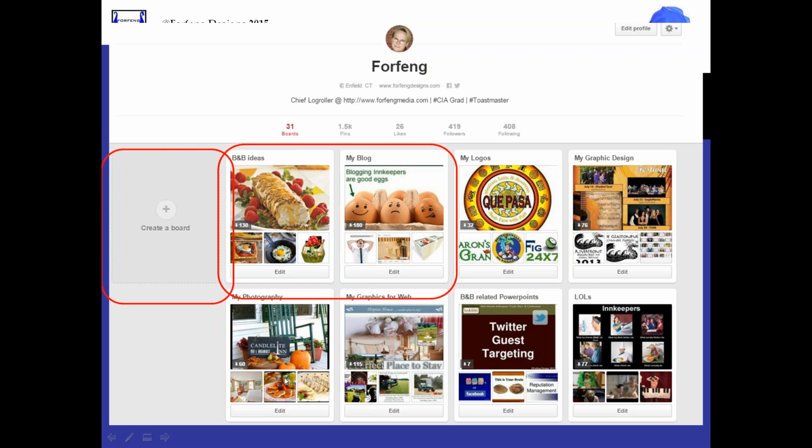Now, if I want to optimize this, and this is one of the most important things if you're really going to invest a bit of time in using Pinterest from a marketing perspective, make sure these top level boards are the ones that you're primarily going to want to be driving traffic to. Because as you add more boards, those top boards are going to get pushed down. In order to rearrange these, all you're going to do is click on it, and then drag and drop it. So I could make this switch places with that one, for example.